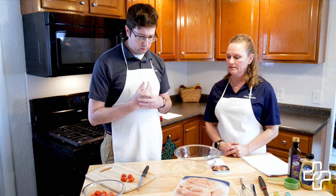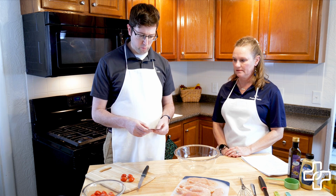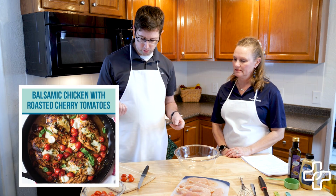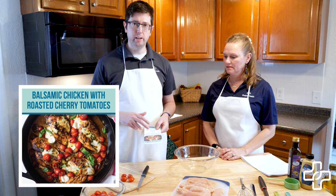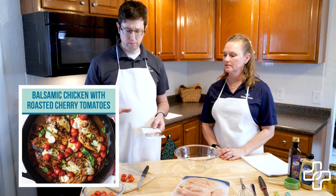So today, let's get into this recipe. We're going to be making balsamic chicken with roasted cherry tomatoes. And from the picture, this looks really good. I don't know what you think, Lori. It does look delicious. I'm really excited to try this. This recipe is modified from a website called littlebroken.com, so we've changed things up a little bit.